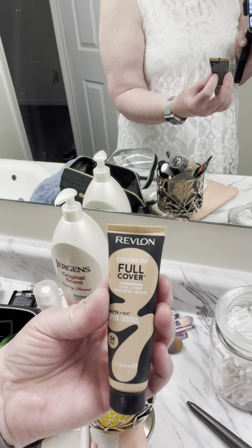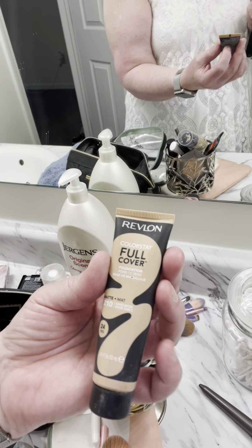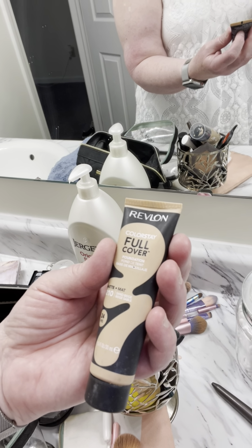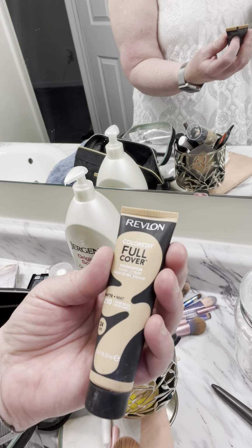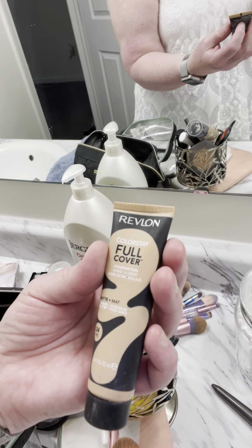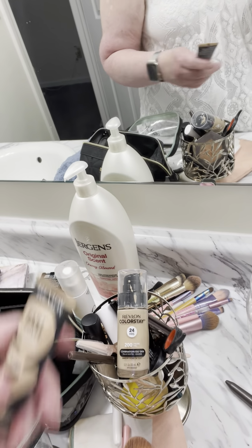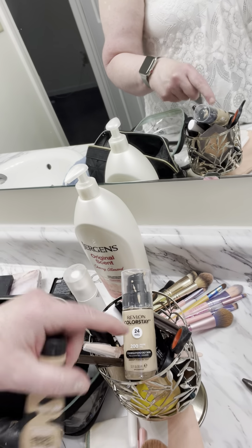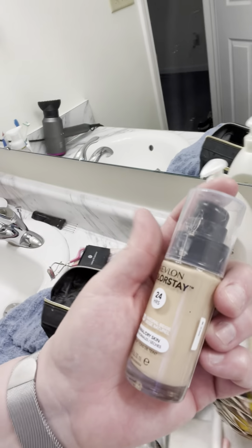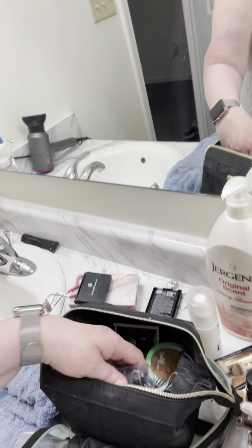And this Revlon Full Cover, I like it for heavier makeup days when I need a more full coverage matte, but I don't use it every day. In fact, it's been quite a while since I have used it. Again, I don't want to throw it away because I might need it sometime, or I could mix this one with that because it's a good color. So I'm keeping it. So this one is what is going to be saved and go in my makeup bag.